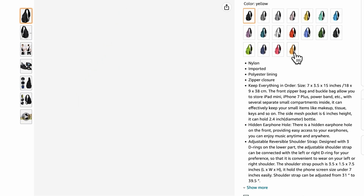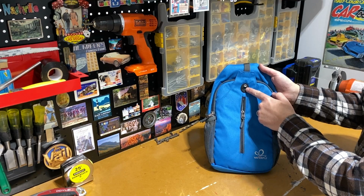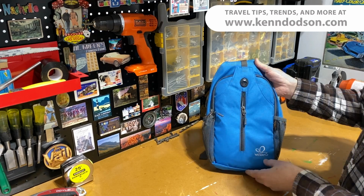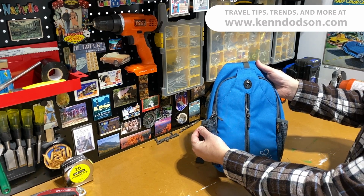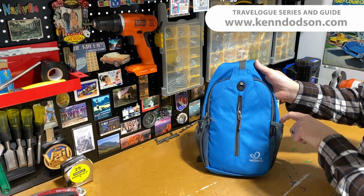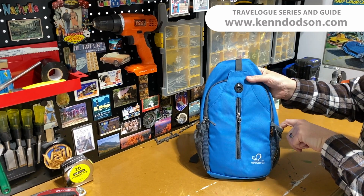And some of the features here, you see they have an earphone hole for your earphones, so you can just let those dangle out when you're not using them. You can also see they have a water bottle holder over here, holds bottles up to 2.5 inches wide. And also a storage area for a small umbrella, if you like.